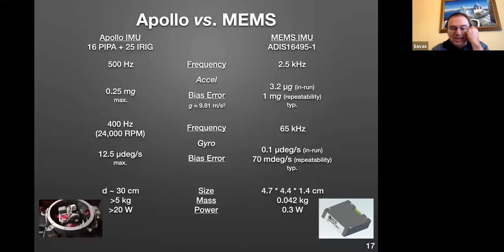One of the reasons I put all this information together was I was curious how good these accelerometers and gyros are compared to what we have today with MEMS devices. So I compared it to this MEMS device, which is a very high grade device. This is much better than anything you would find in a cell phone today. It costs about $2,500, so this is a very high-end MEMS device.